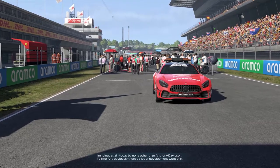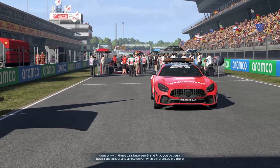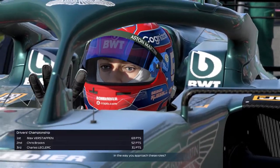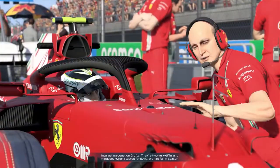Tell me, Ant, obviously there's a lot of development work that goes on with these cars between the races. You've been both a test driver and a race driver. What differences are there in the way you approach those roles? Interesting question, Crofty. They're two very different mindsets.